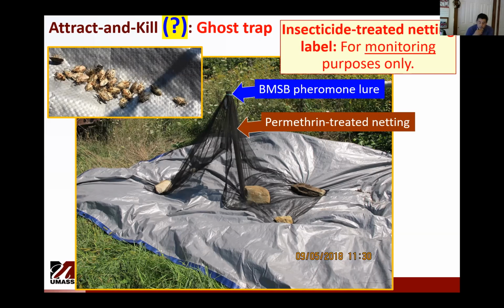However, you cannot buy this at this moment as a grower. It's only for research purposes. So they're working on the label, trying to expand for the use for monitoring and potentially for attract and kill. But at this moment, it cannot be used to control or to kill brown marmorated. I think this will be very useful in the fall, close to harvest, when you have to spray maybe some insecticides, but then you can also have this on the perimeter row, I mean, away from the trees, so that you can kill more brown marmorated stink bugs.